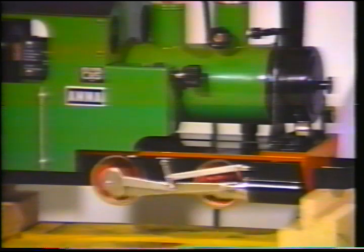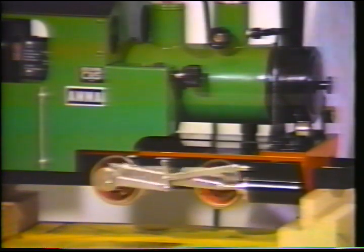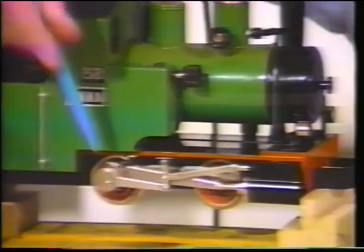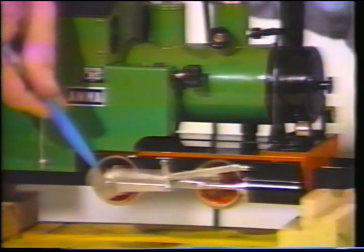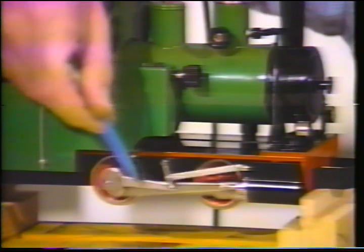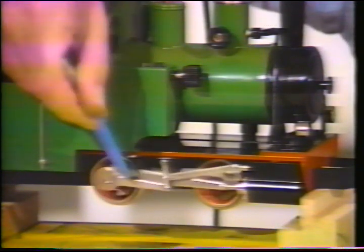Now we're back here with good old Anna, and Anna is running forward at the moment. Now Anna is a very unique engine in that its eccentrics are on the outside. Generally the eccentrics are inside, mounted on the axles. Inside meaning inside the frames where you can't really see them. But this engine has them on the outside where we can see them going round and round right there. You can see how the eccentric is bobbing around as an eccentric should do, giving reciprocal motion to the valve, which is up here.